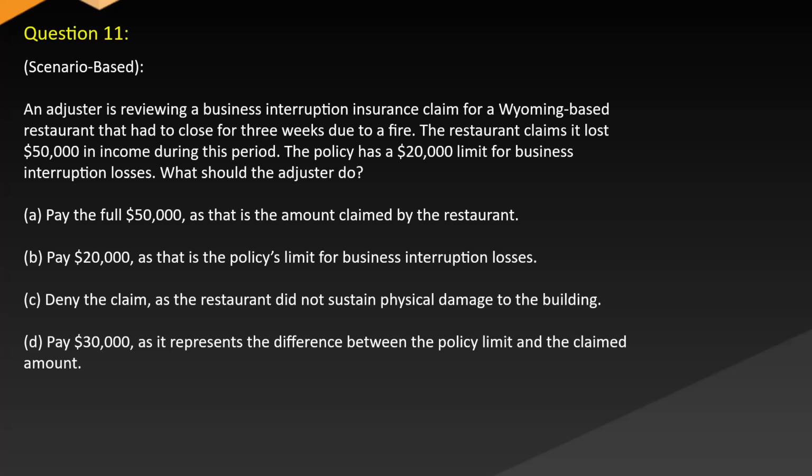The restaurant claims it lost $50,000 in income during this period. The policy has a $20,000 limit for business interruption losses. What should the adjuster do? A. Pay the full $50,000, as that is the amount claimed by the restaurant. B. Pay $20,000, as that is the policy's limit for business interruption losses. C. Deny the claim, as the restaurant did not sustain physical damage to the building. D. Pay $30,000, as it represents the difference between the policy limit and the claimed amount.